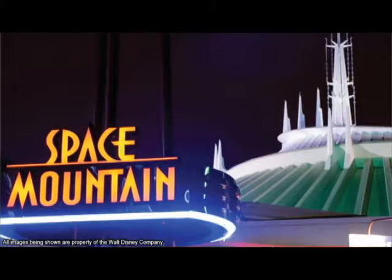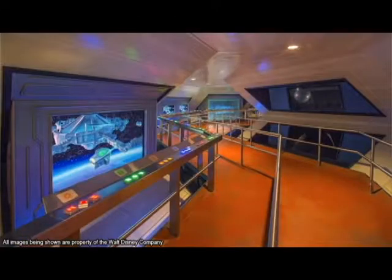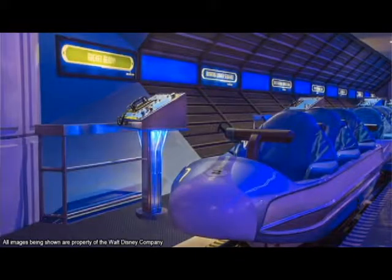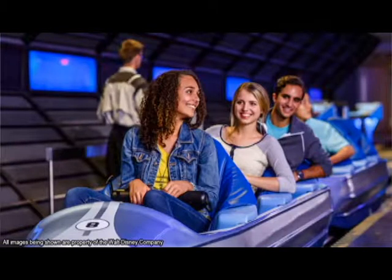Moving on to number 4 would be Space Mountain. Space Mountain is located in the Tomorrowland section. What's cool about Space Mountain is that it's an indoor roller coaster. Pete Werner from the Diz said that it's basically just a boardwalk roller coaster ride in the dark. And if you want to strip it down to its bare essence, that's what it is.